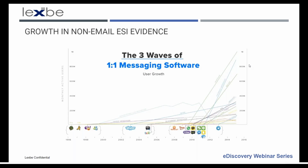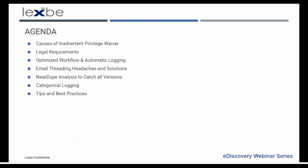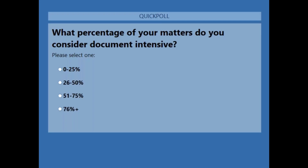Luckily today we've got Gene who will walk you through the best practices and critical steps to ensure you're protecting privileged documents. Before I turn it over to Gene, I wanted to ask for your participation in some polling questions to help set the stage for today's presentation. Our first polling question is, what percentage of your matters do you consider document intensive?